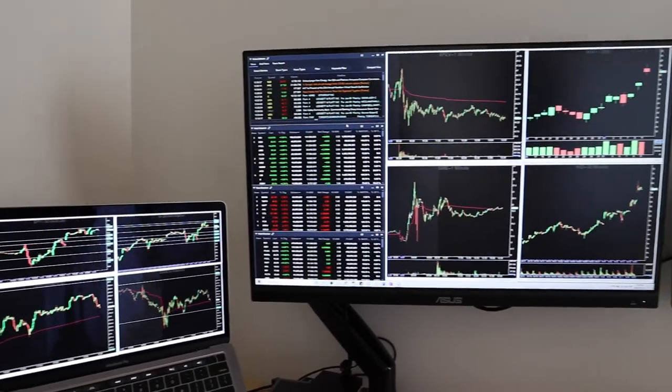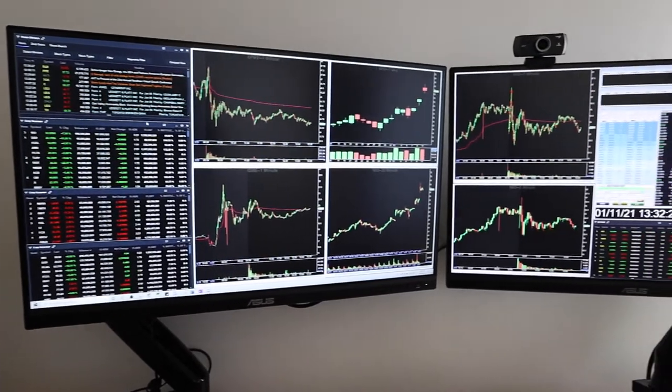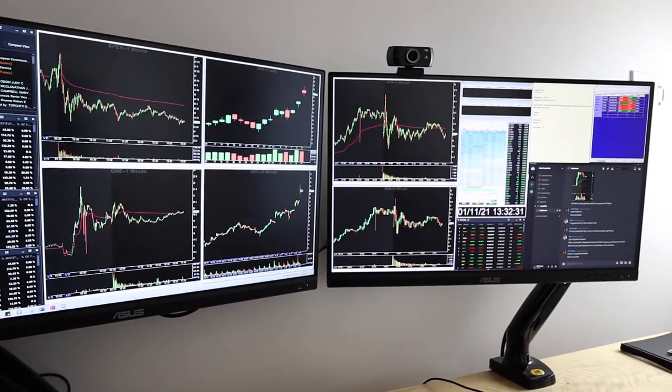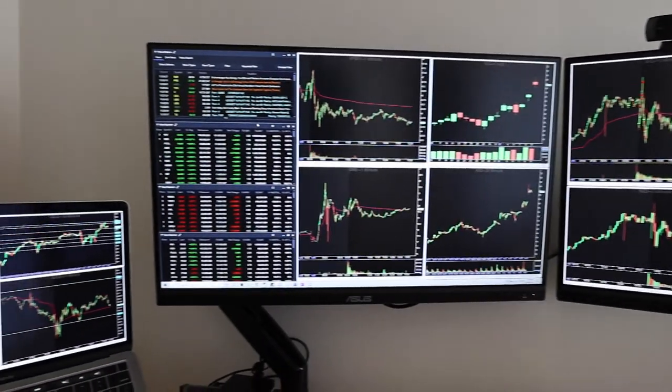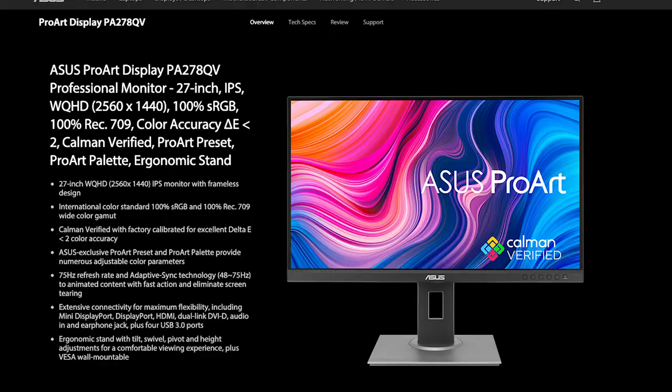So now let's talk about these two bad boys. These are 27-inch Asus ProArt monitors, factory color calibrated with 2K resolution. These monitors are honestly amazing. Like the color quality, as I mentioned, they're color calibrated from the factory, so you get a little coupon saying that they have been color calibrated. They also have a matte finish, so they're not hard on your eyes. Sometimes monitors have a glossy finish and it really bothers you with reflections. These ones are matte, so no reflection with them.